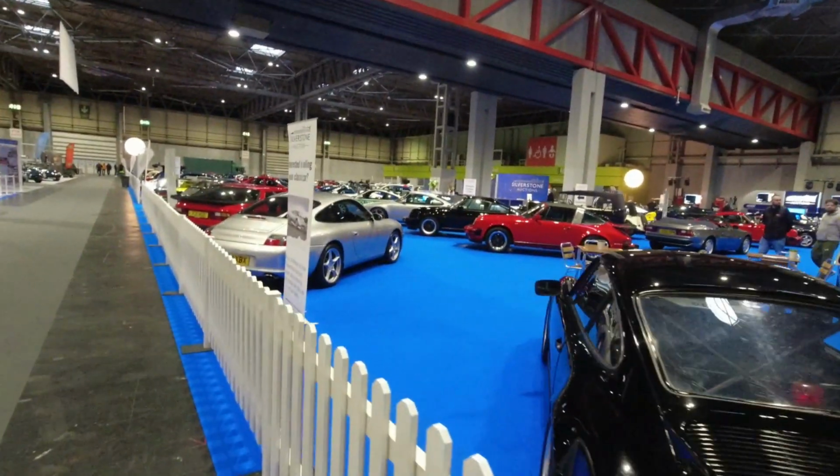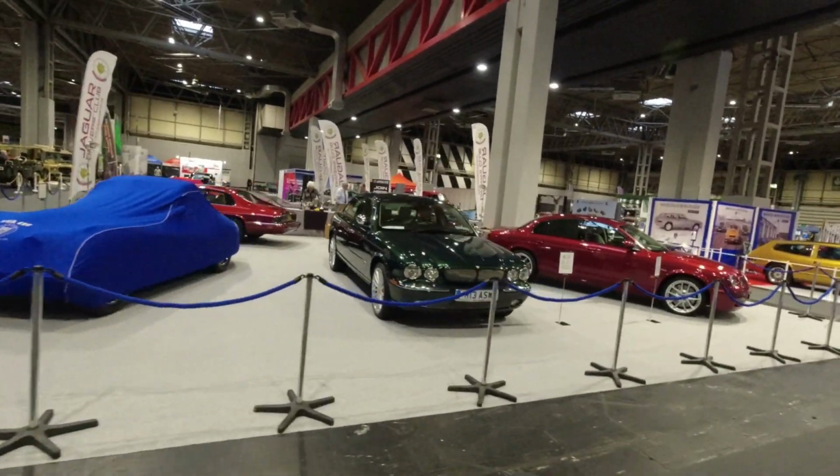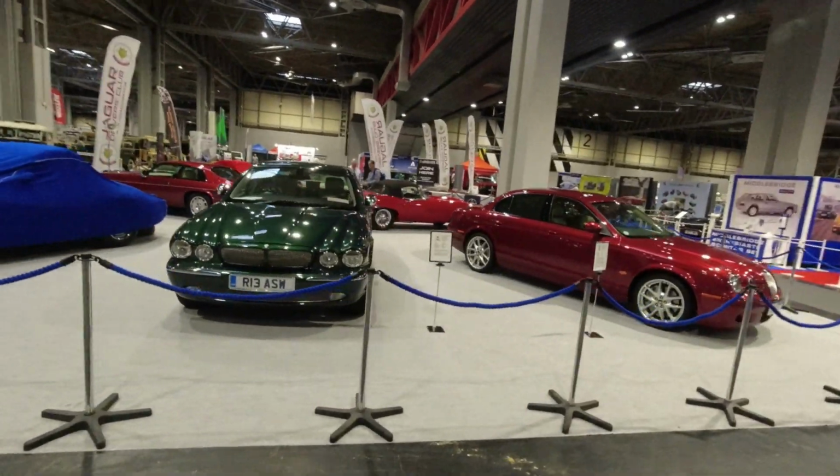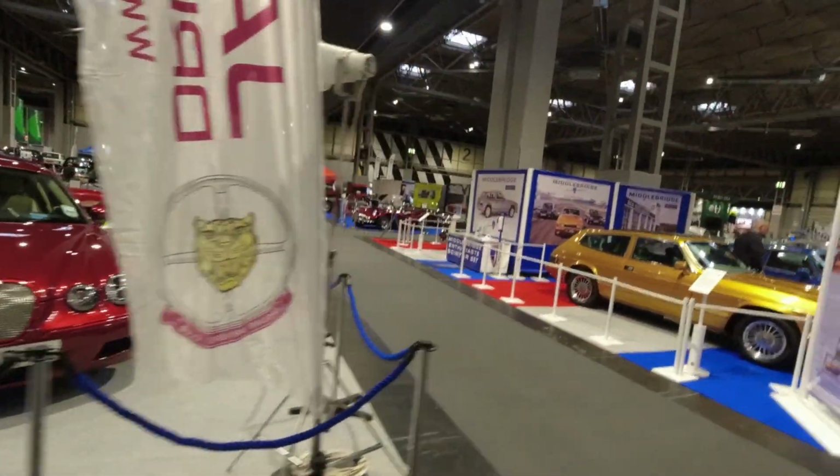As the Silverstone auctions, lots of expensive cars selling here. I've got some Jaguars. This is the Jaguar Drivers Club. There's also the Enthusiast Club. And I'm not sure how friendly they are.